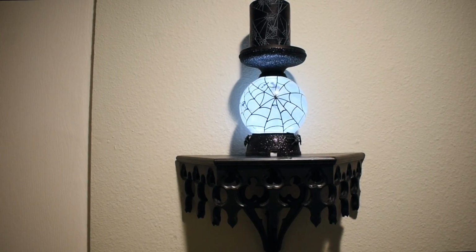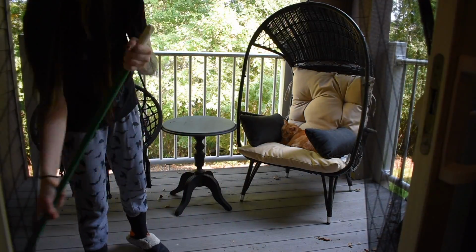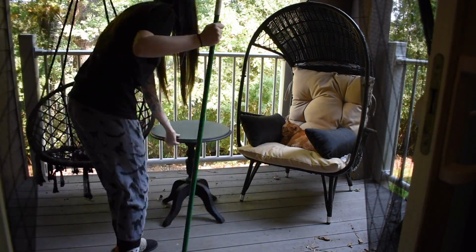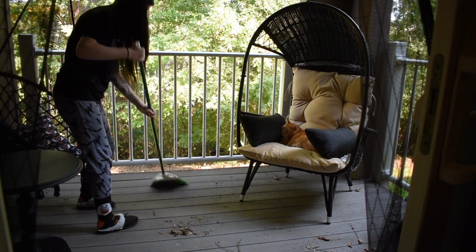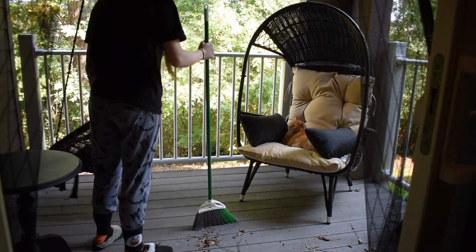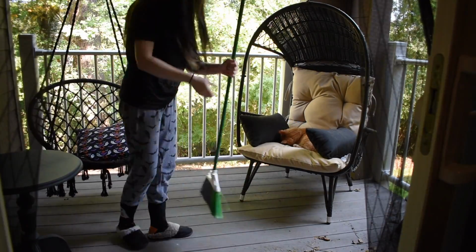I'm moving to my patio, since it's another outdoor area, I guess. Going to be sweeping up all the leaves. It was so windy the couple days before this, so just making sure everything's all clean and tidy, making sure my cat is happy. He is still loving that egg chair that I got.